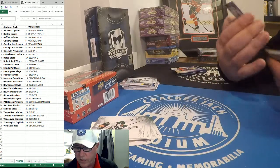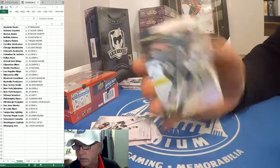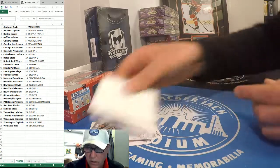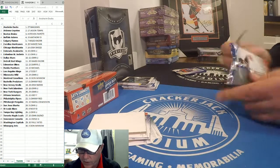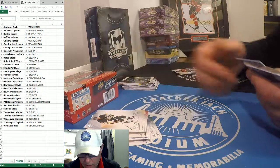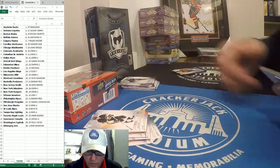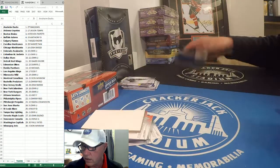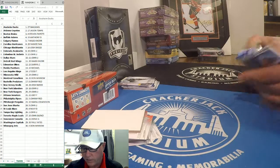Retro for the San Jose Sharks, Joe Pavelski. For the Sharkies. Happy Johnny U, another trader, Johnny. Legends for the Dallas Stars, Mike Modano, for the Stars. Johnny U again, another trader.